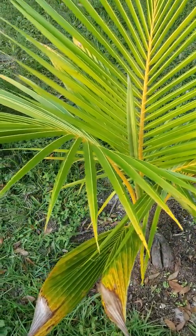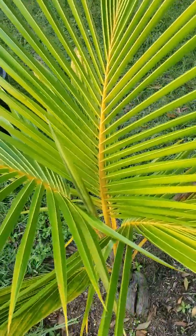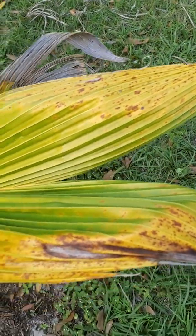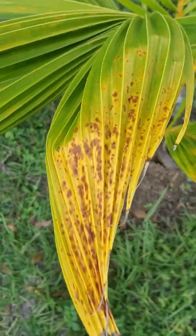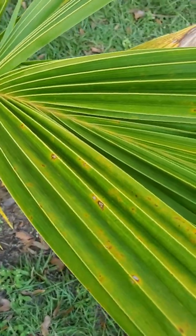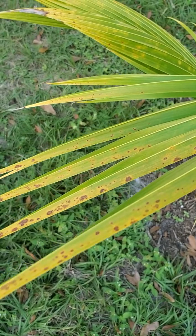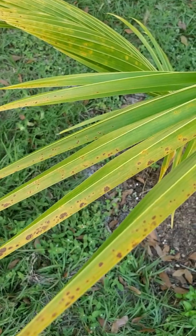the yellow and red coconuts tend to be far more sensitive to cool weather than the green ones. And as you can see, some of these spots and the yellowing on the tips, you can just see how bad it is. And I was told that is potassium deficiency, that these spots and yellowing. To me it looks like a disease, but I guess potassium can cause spots.